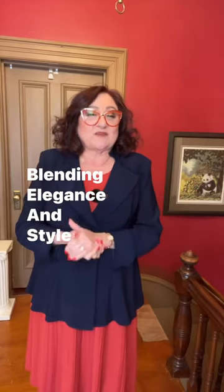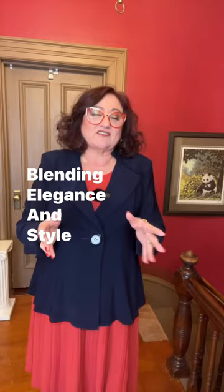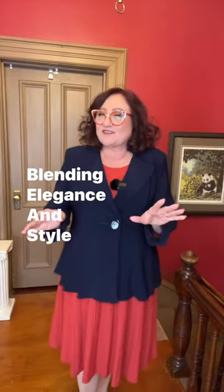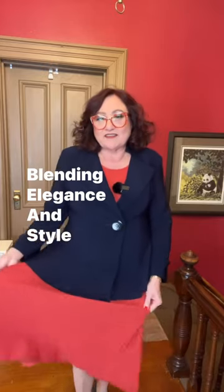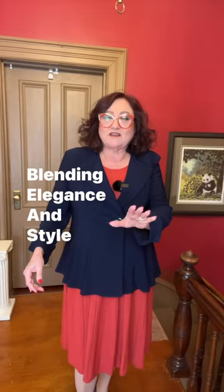Outfit of the day beautifully blends elegance and style in a stunning ensemble centered around a finely knit burnt orange A-line dress from Ralph Lauren. This exquisite piece, with three-quarter length sleeves and a flowing silhouette marked by the knitted ribs in the skirt, is a testament to quality craftsmanship.